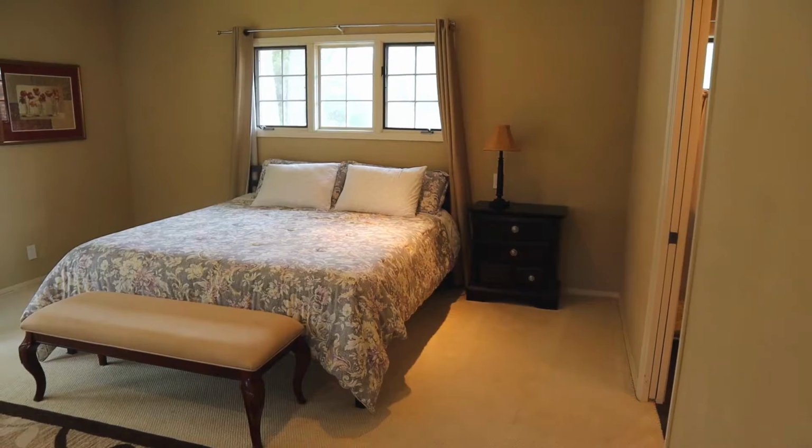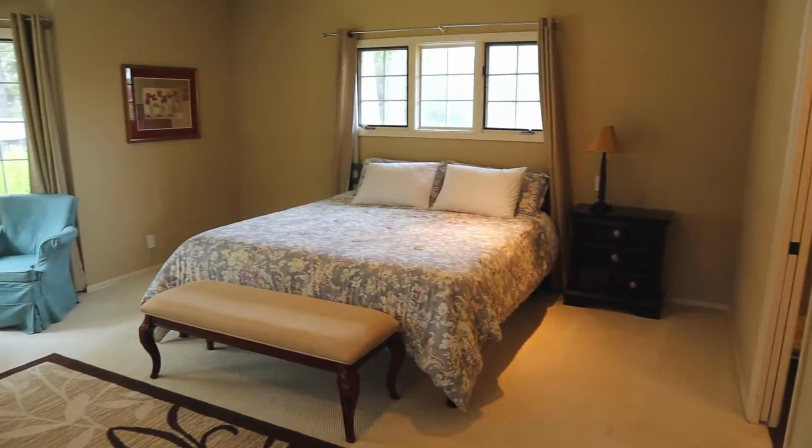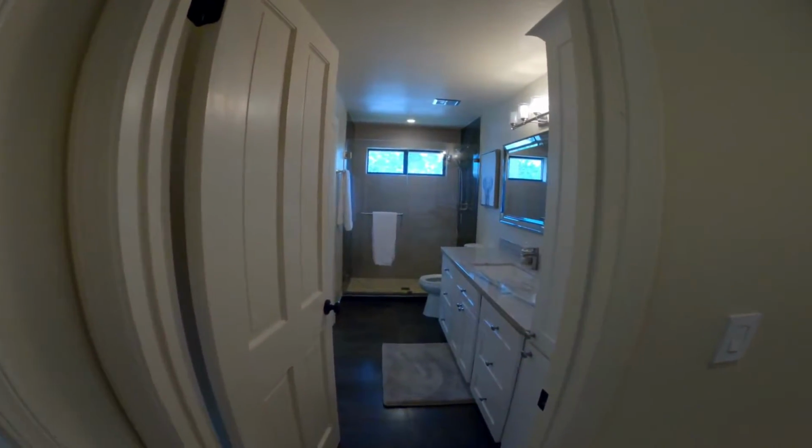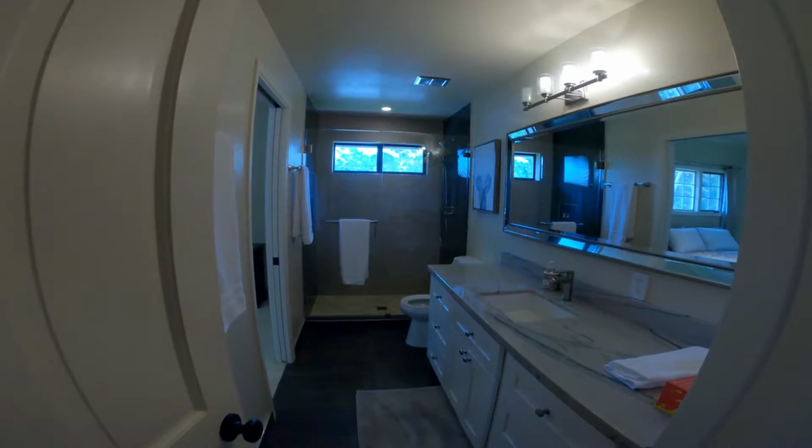The main level of the house has two bedrooms. One thing that I love about this house is that each bedroom has its own full bathroom connected to it.